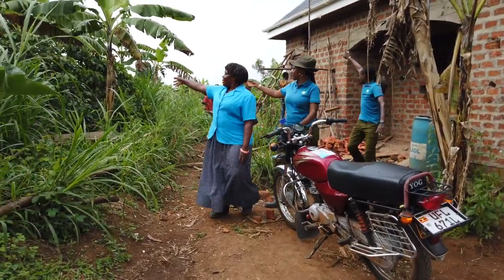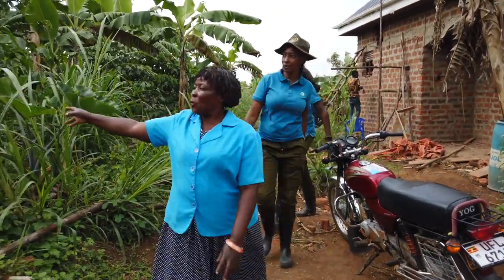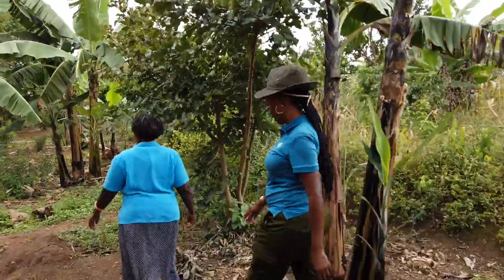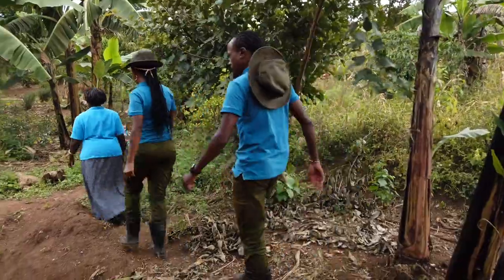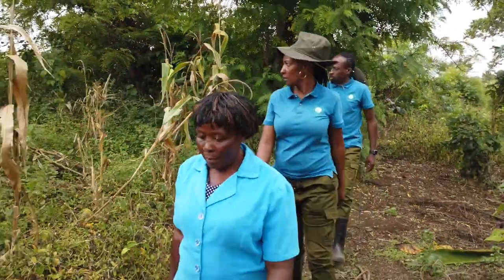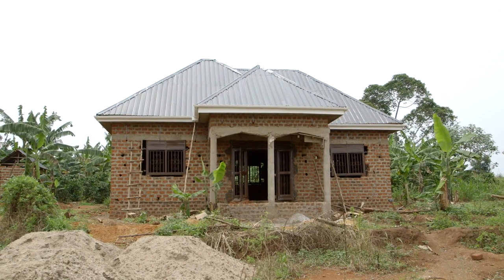We are in Bugana village in Masaka, and we're visiting Immaculate Nalubujje, clearly a very hard-working farmer. Immaculate started off with 3/4 of an acre in 2001. She slowly expanded, and now she's even constructing a new house from the proceeds of her farm.